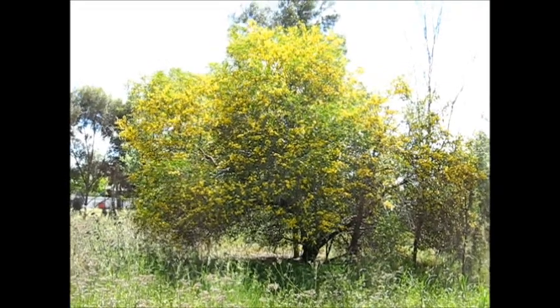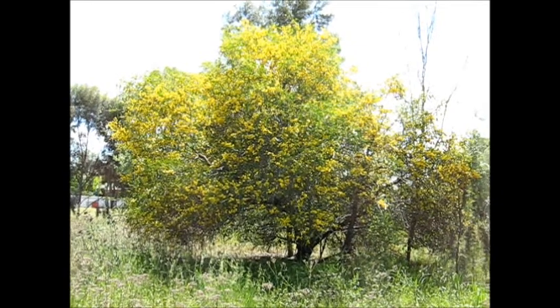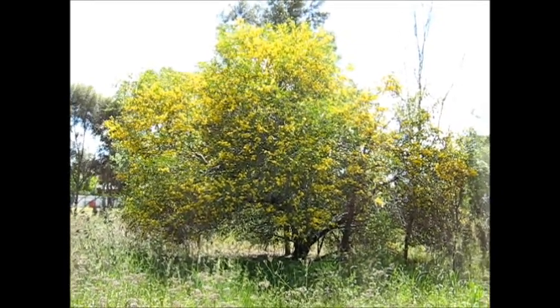And this one here has reached its full and glorious size. It'll be good for a few more years. It will need to be replaced eventually.